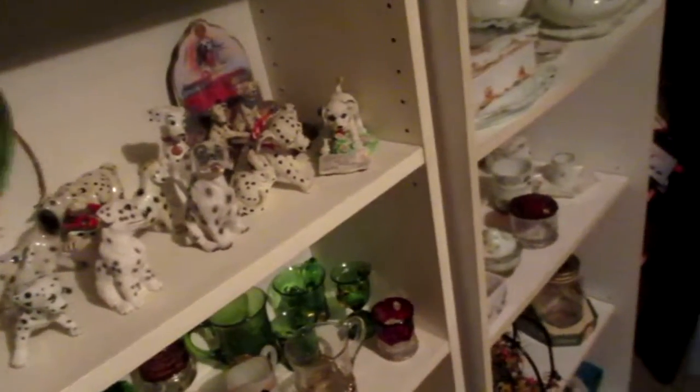I'm right in the light here, and I'm making things rough. Let me switch positions here. All right, that's a little tad bit better. Here's a souvenir of Philadelphia, Pennsylvania. Again, these are from the late 1800s to the early 1900s. Here's Niagara Falls, souvenir of Niagara Falls. Some of them are dated, some of them are not.